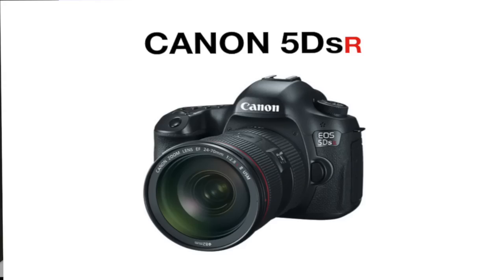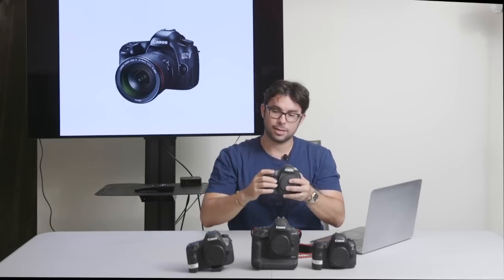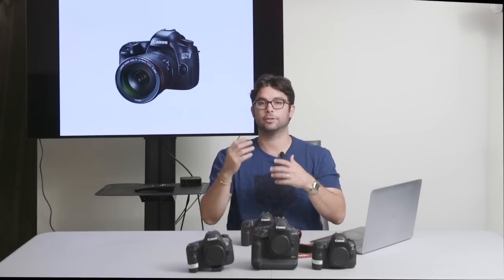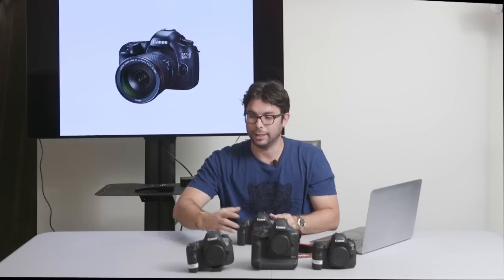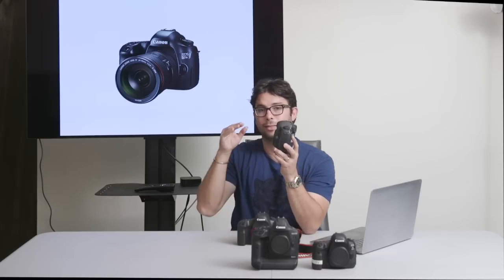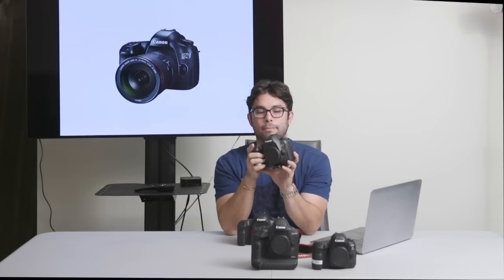5DSR. The 5DSR is this one right here, okay? The 5DSR is the same camera as the 5DS. The only difference is this one has optical anti-alias filter cancellation. What does that mean? If you really want to know the nerdy part of it, when single image data enters the AA filter, the anti-alias filter, it splits the data into two, and then as it gets further, it splits the data into four before it hits the sensor.